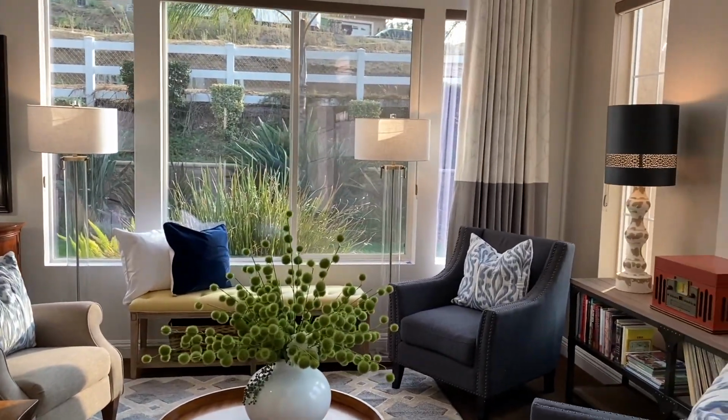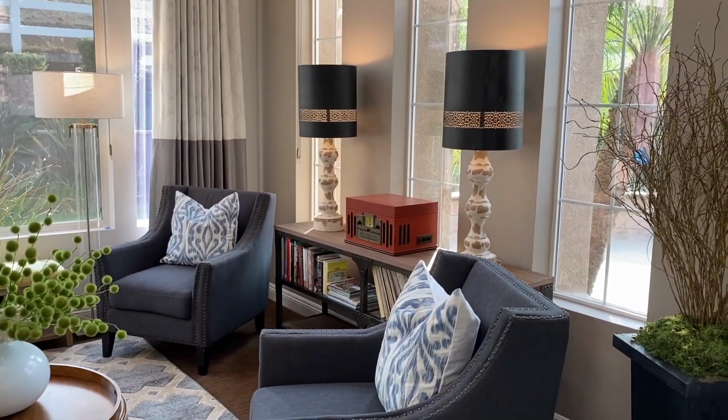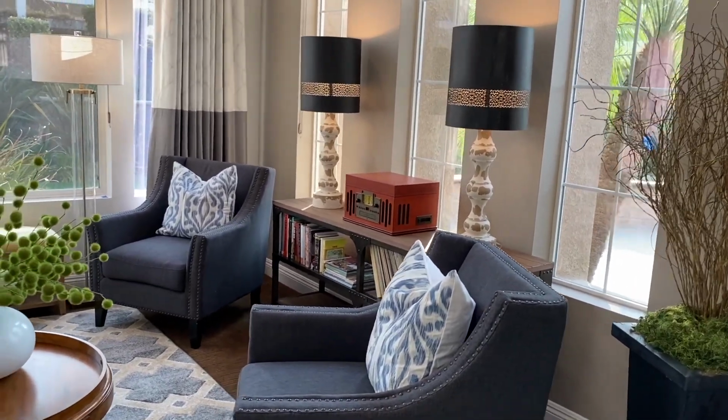The husband is an avid record collector. That was another item that needed to stay in this living area. I found a way to incorporate them in the space.